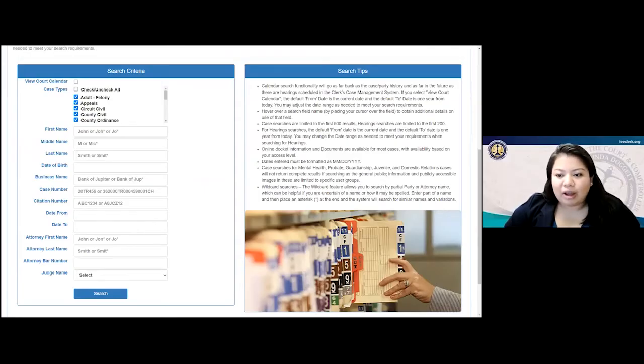Now that we've gone over how to register, let's talk about how to conduct a record search. There's a lot of different areas where you can search for a case using the name, the date of birth, the business name, case number, citation, the date range of that case, the assigned attorney, or the assigned judge, also a bar number. Now, we do have a few helpful search tips that are located on the right side of our records research page. And a good helpful tip for utilizing is our wildcard search. This searches cases by partial name followed by an asterisk when unsure of a spelling.